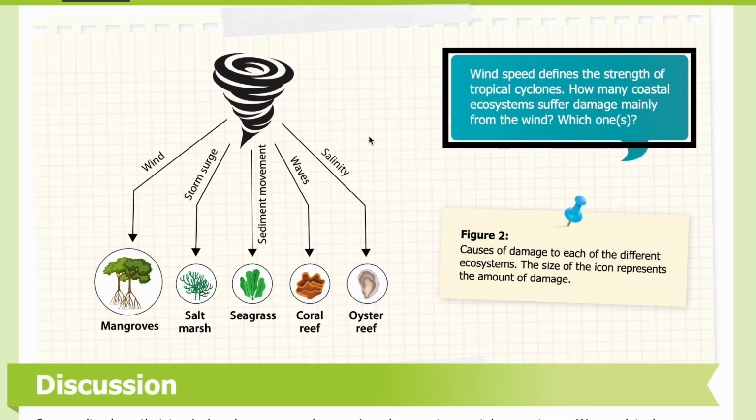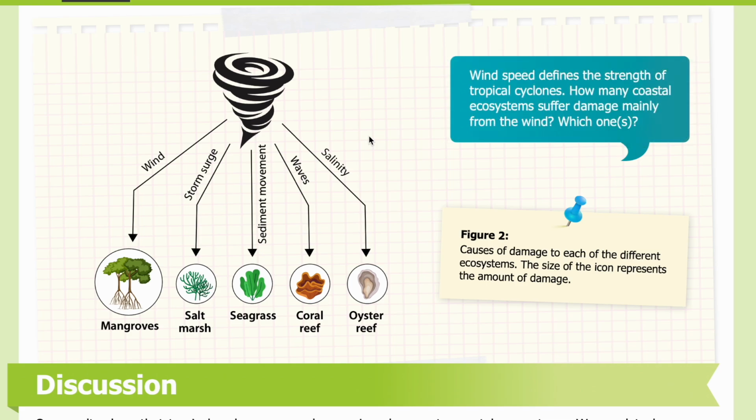Wind speed defines the strength of tropical cyclones. How many coastal ecosystems suffer damage mainly from the wind? Which one or ones?